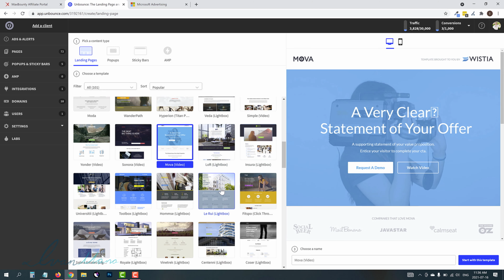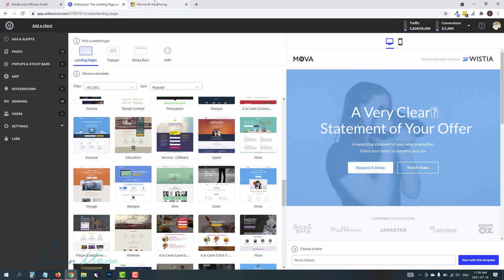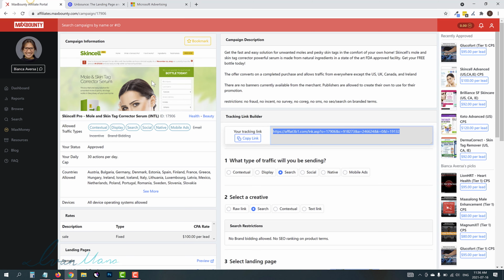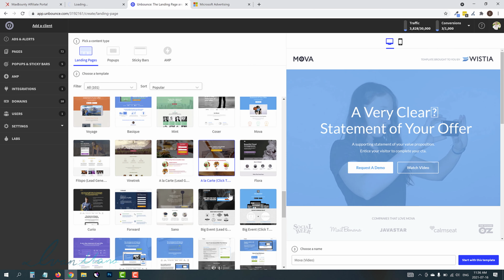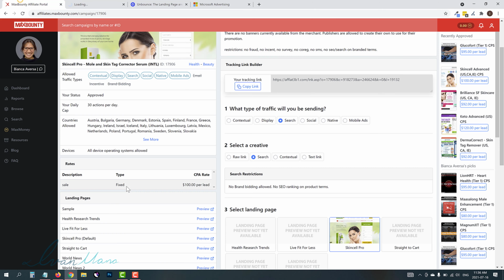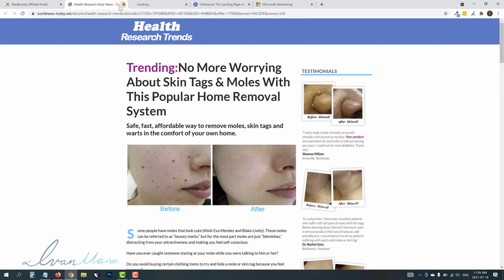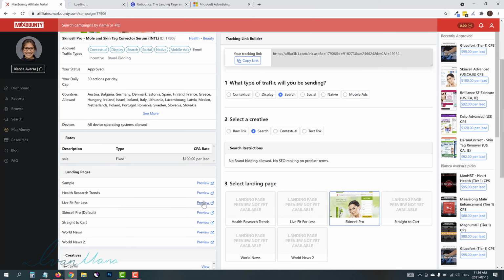That looks okay. Let's see if we can find something to do with skincare, because we're promoting Skin Cell Pro, which is supposedly an offer for your skin, right? So if we preview a landing page, you'll see what it looks like. I don't know why it's taking a while to load, but let's come back in here. Let's see if we can find something to do with skin. It's taking a long time to load. Okay, let's see if we can go to something else. Let's go to another page. Yeah, okay. So that's another page you could promote if you want to, so you don't only have to promote this one. Let's see if there's any other here.